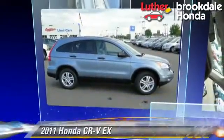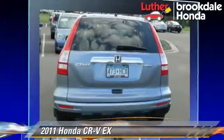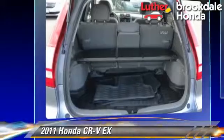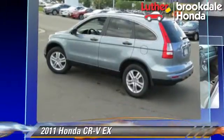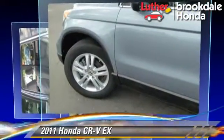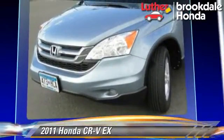The 2011 Honda CR-V EX. Powered by a 2.4-liter four-cylinder engine with a five-speed automatic transmission, this vehicle, with fewer than 25,000 miles on the odometer, gets up to 27 miles per gallon. This Honda features a sunroof, four-wheel drive, and tilt wheel.